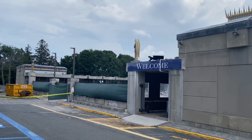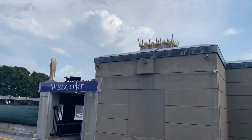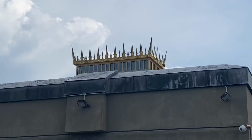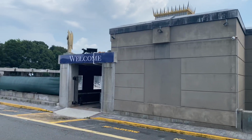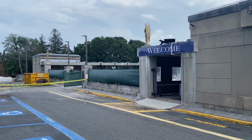I mean, I used to drive by this every day. It looks like there's glass up there, so it looks like there's an observation tower. Let me know if you can go in there, and what the plans are. Could people go in there once it's finished? I'm dying to find out.